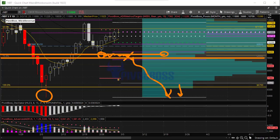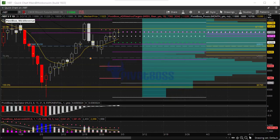Now we could continue to see bounces off that level, but with each successive bounce, the odds increase for an eventual drop here. Same thing goes for the upper end. Above 12K opens up 16, so that's a big time level that bears are trying to keep a lid on right now, because if they give it up, there could be a run of the stops to the upside.